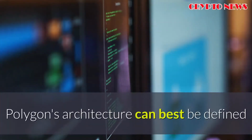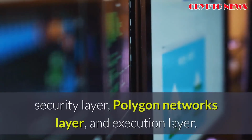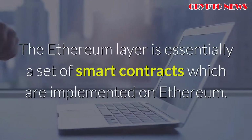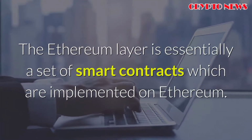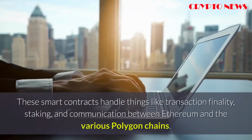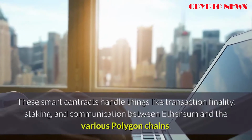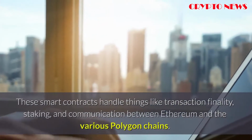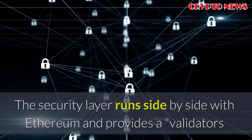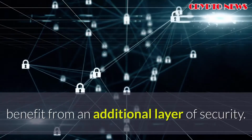How does Polygon work? Polygon's architecture can best be defined as a four-layer system composed of the Ethereum layer, security layer, Polygon networks layer, and execution layer. The Ethereum layer is essentially a set of smart contracts which are implemented on Ethereum. These smart contracts handle things like transaction finality, staking, and communication between Ethereum and the various Polygon chains. The security layer runs side by side with Ethereum and provides a validators-as-a-service role which allows chains to benefit from an additional layer of security.